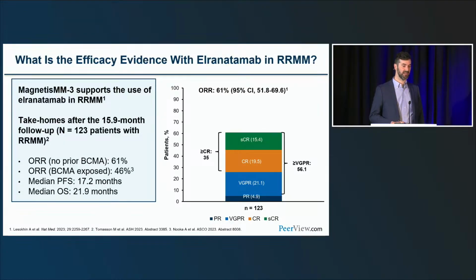There was a cohort that received prior BCMA. The overall response rates were a little bit lower there, but still pretty good compared to historical standards. The median progression-free survival, 17.2 months, and overall survival, almost 22 months for those patients.